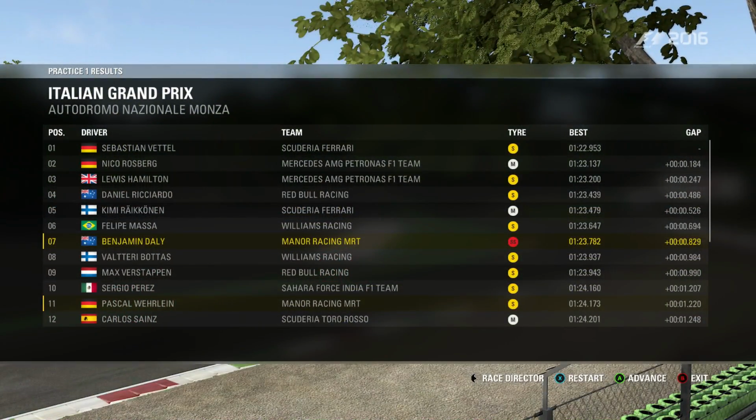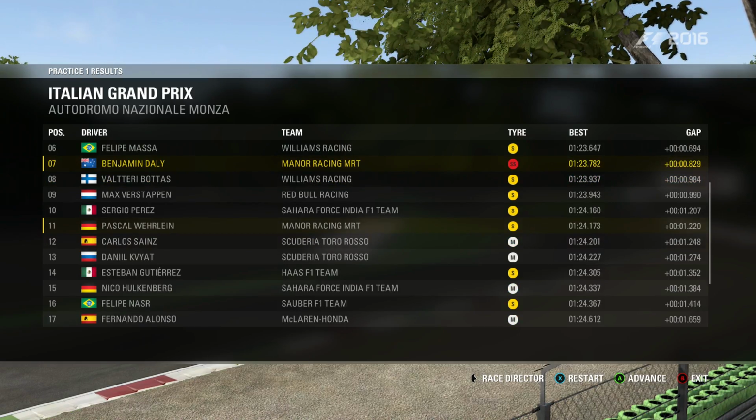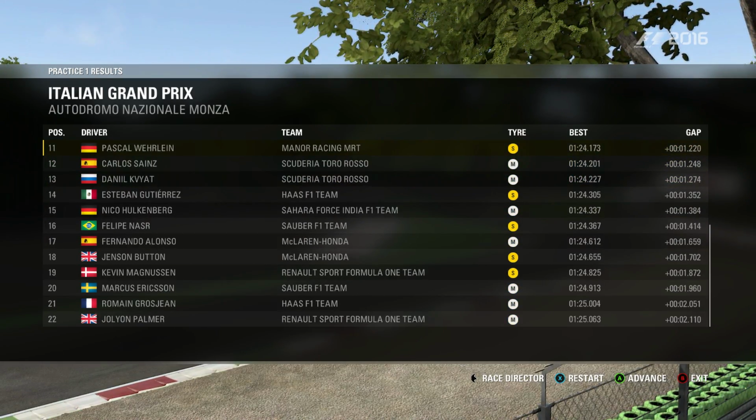And at the end of practice, we did a qualifying run as well. We ended up in 7th place. So very good start to the weekend. It looks like we've made even further progress in this round too.